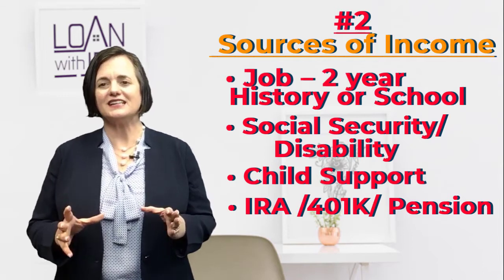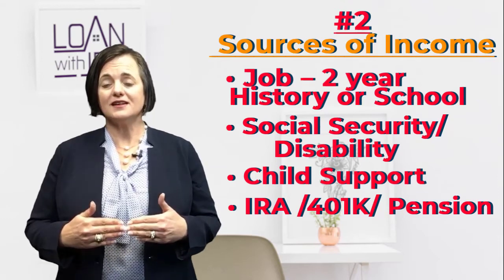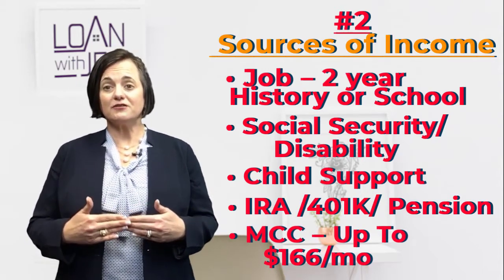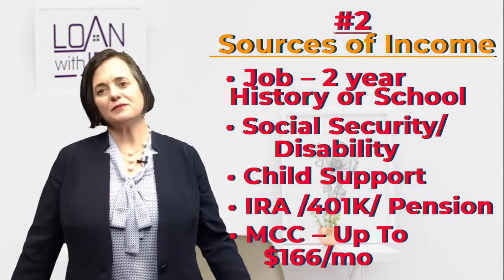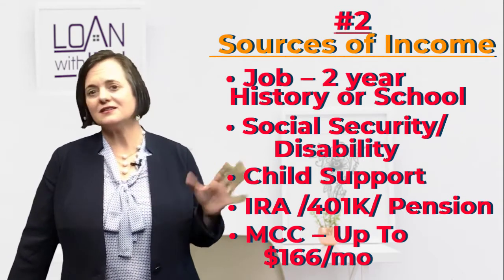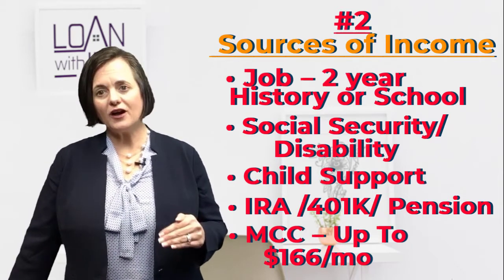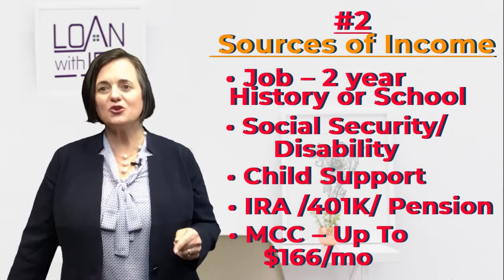Okay. The last secret for income to qualify is if you meet certain income requirements, below a certain amount of the median income in your area, that you're eligible for the MCC credit. It's a mortgage credit certificate that the federal government allows for. It has to be a first-time home buyer, and you have to make below a certain amount, depends on the county that you live in. In my county, it's around $64,000. So that $2,000 a year tax credit, we get to divide that by 12 if you're eligible, and it's $166 that we use towards your qualifying income.